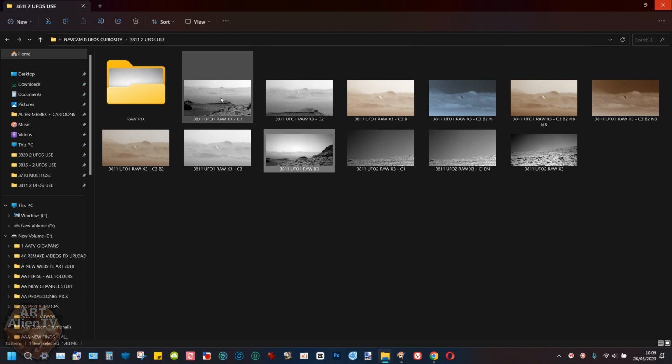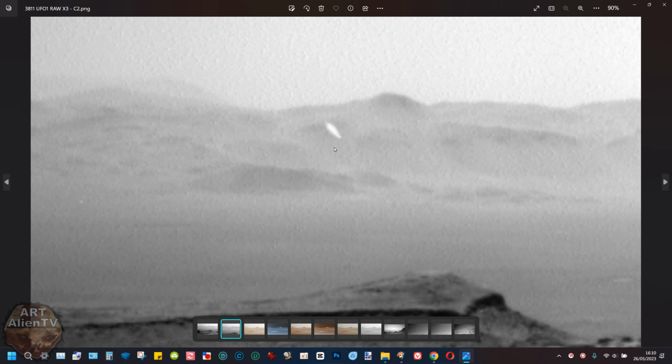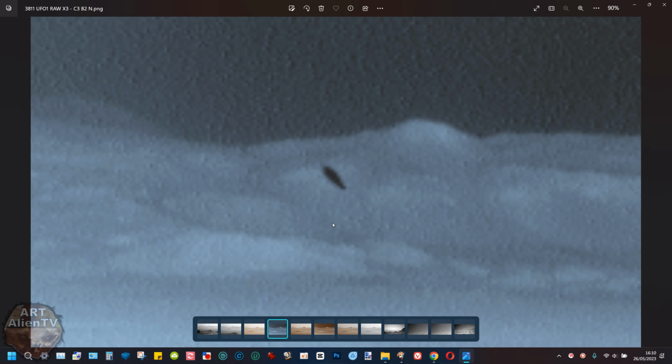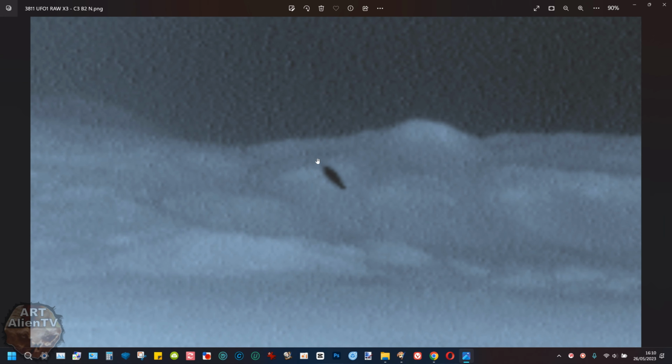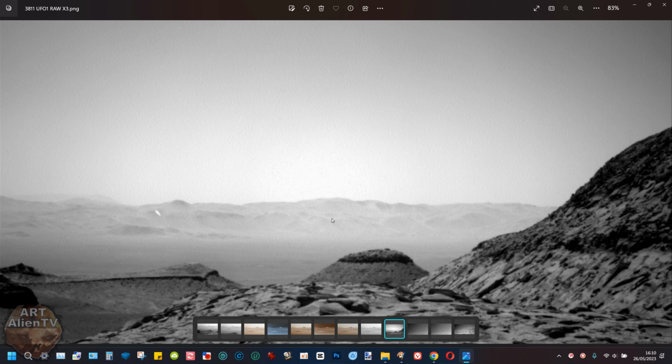And I've done some color filters on this as well. There it is, in this, up here, closer. Closer again, brown filter, negative. Now this is shaped more like a bowling pin or something, or a sort of, it's kind of a rod shape, but it's more ovoid. There it is again, there it is again. Different filters. There it is in context.